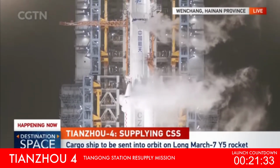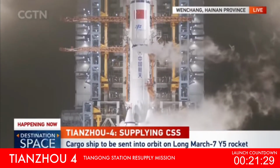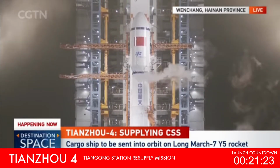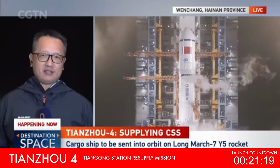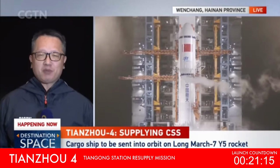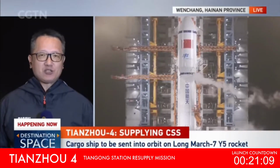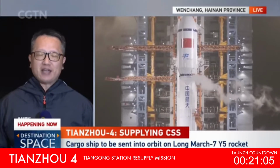Because the time is different from the previous Tianzhou 3 cargo ship, which launched from here in the early afternoon last September. Here in Wenchang, the time is quite the opposite. So at this moment, the personnel at the site are devoted and standing by for the launch time. And this resupply mission for the core module of Tiangong is the first of 6 missions to complete China's Tiangong space station by the end of the year. We send our best wishes for the launch and the future Chinese space station.